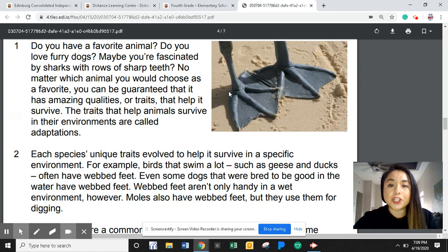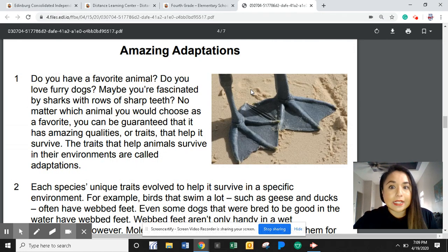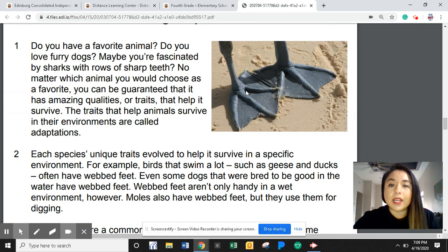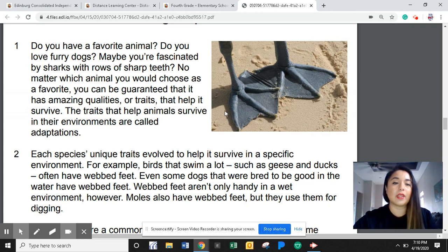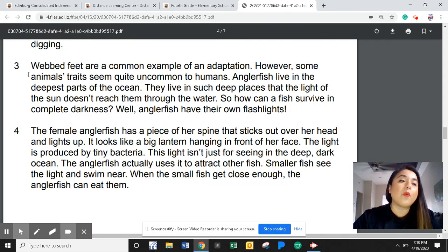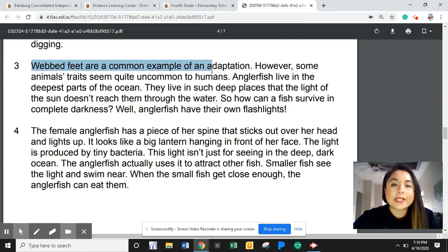So here you have a picture of, I'm guessing it's a bird, a goose. And here in the middle, this is what they're talking about, their webbed feet. It's connected, kind of like your hand. When you open it really wide, you have kind of like webbing. Webbed feet are a common example of an adaptation.